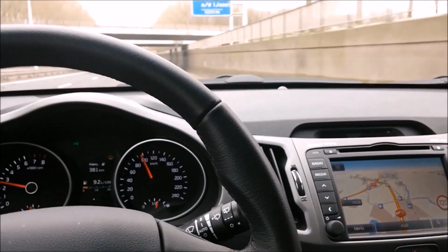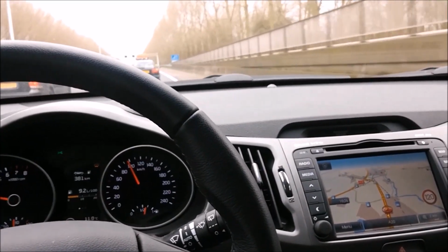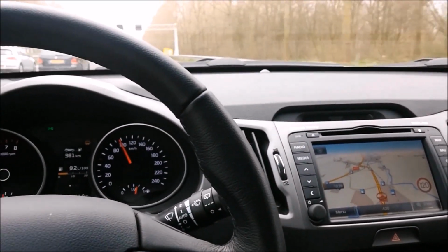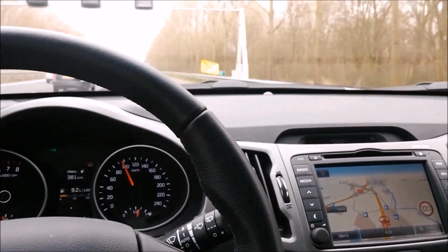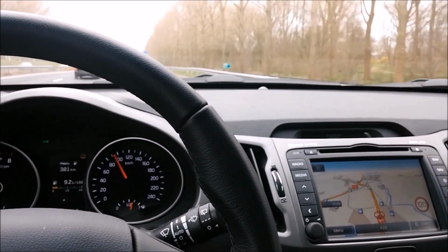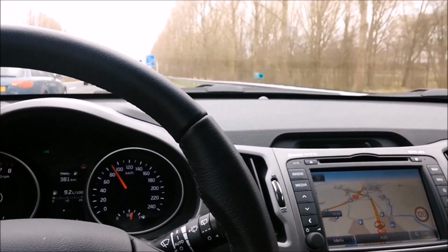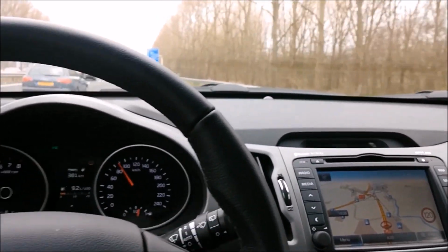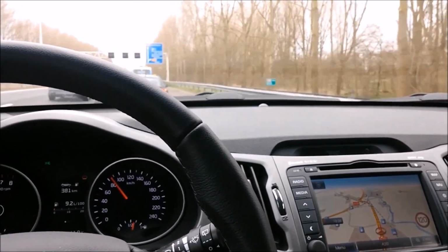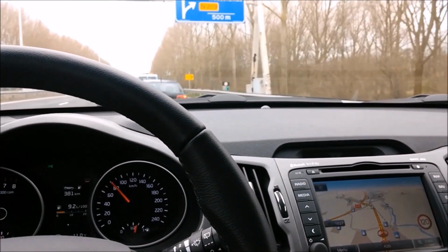You got so many crossover utility vehicles these days that it's kind of difficult to pick one, really. Of course, you got the Mazda CX-5, you got the Honda CR-V, you got your Toyota RAV4, Jeep Renegade. The list is pretty much endless, so it's kind of difficult to pick a model, but at a certain point of time, you're going to have to pick one.